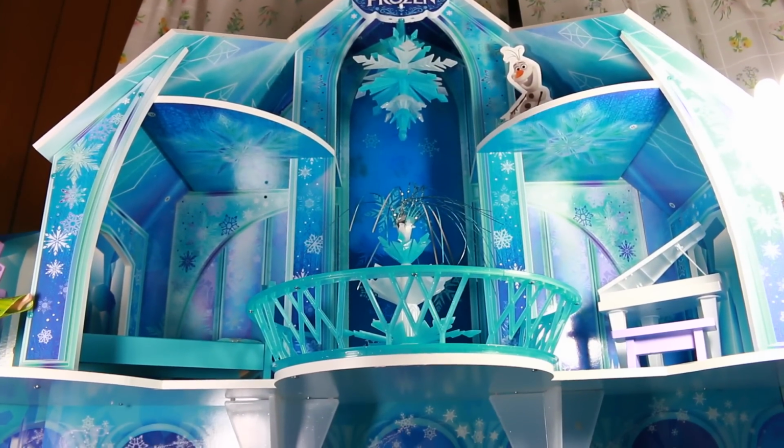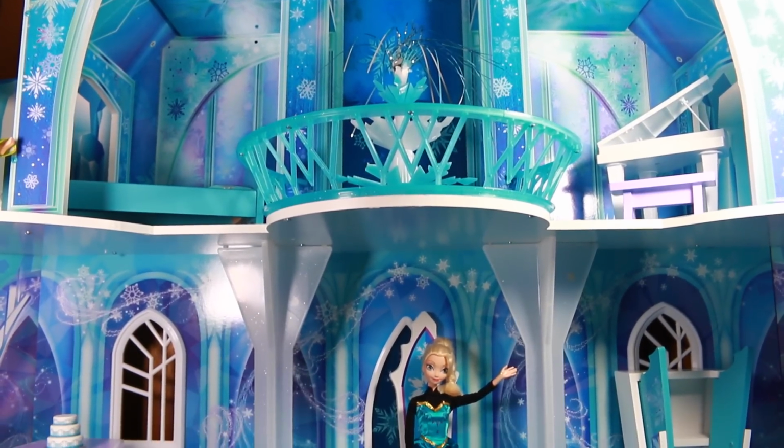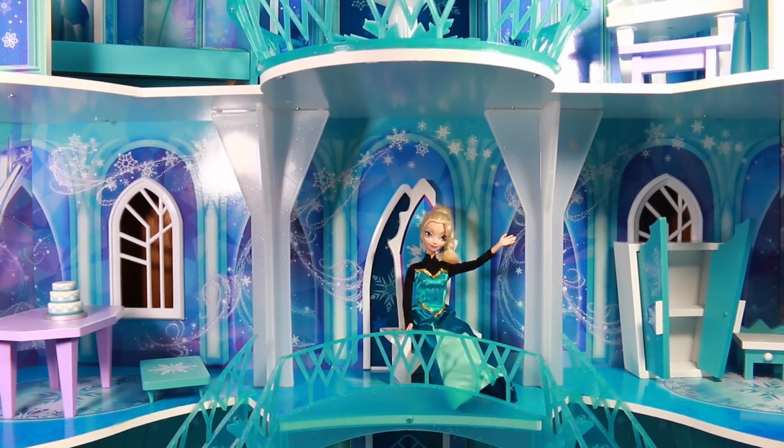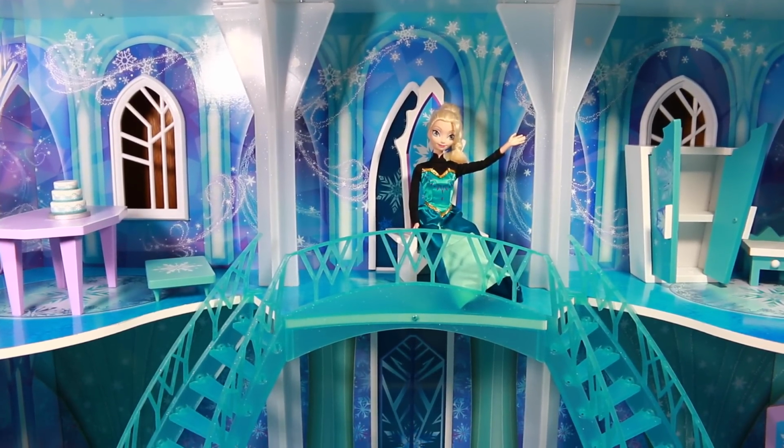It figures. Hi, everybody. It's All Toy Collector here with Toby! And today we're reviewing the KidKraft Frozen Ice Palace. This is brand new, and I found it at Costco.